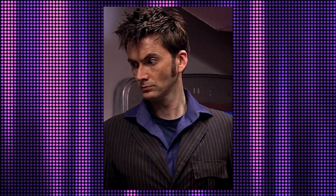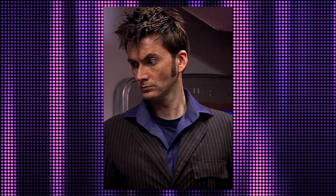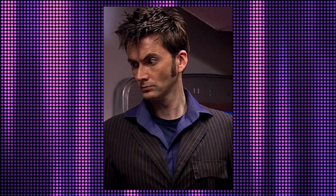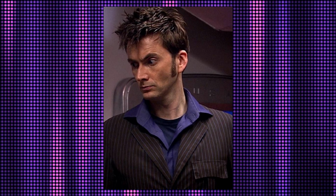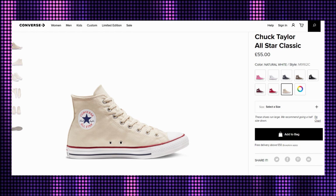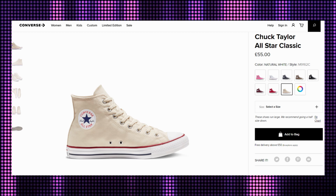Furthermore, you can also forego the tie and just wear a black or dark green t-shirt underneath, wearing the shirt open with the collar over the suit collar. It's a cool style, I find, very 70s. Now, onto the lower half, and you will need some Converse. Grab a pair from the website and select a natural white to get yourself some cream sand shoes. These are definitely one of the key parts of the outfit.